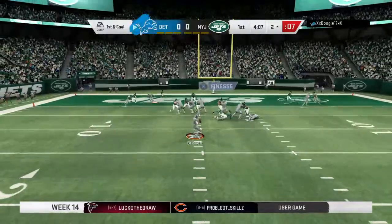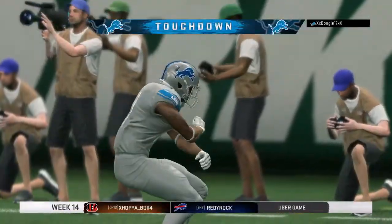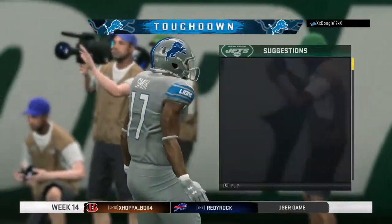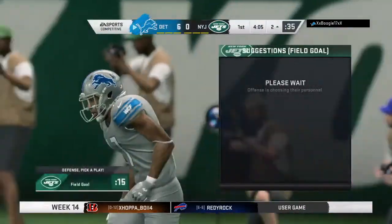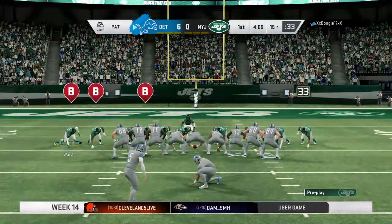From the gun, here's Brissett. And that is caught. Touchdown, Detroit. A 2-yard touchdown grab as his guys are able to strike first here in this opening quarter.